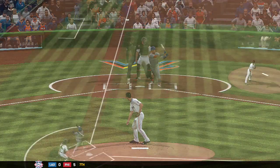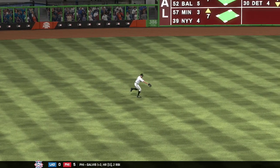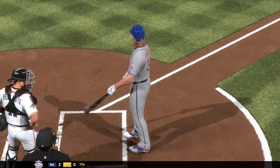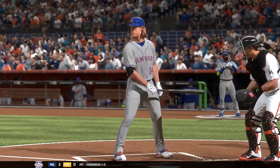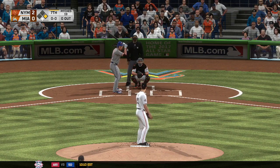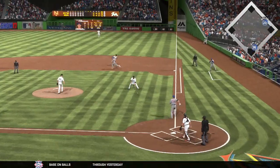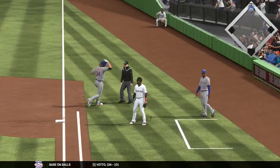Noah Syndergaard. Ready for another shot now. Noah Syndergaard, 0-for-1 for him here in this one. From the stretch, here's the pitch. And they indeed have the pitcher bunting here as he gets this one down. Flip to the second baseman covering now for the out.